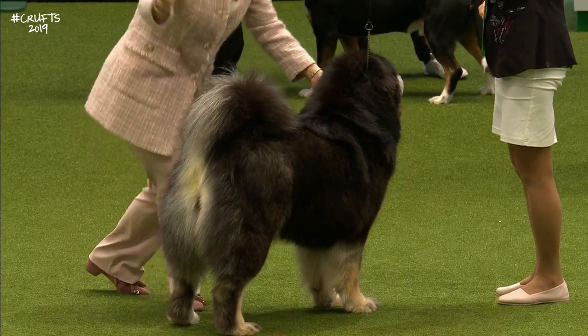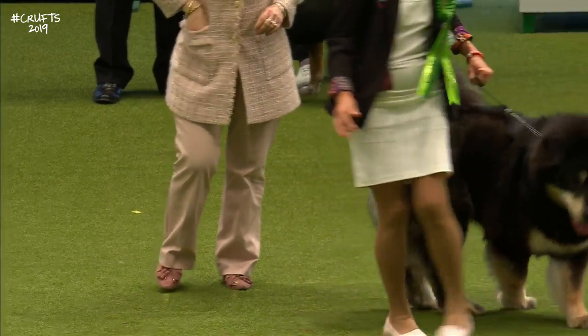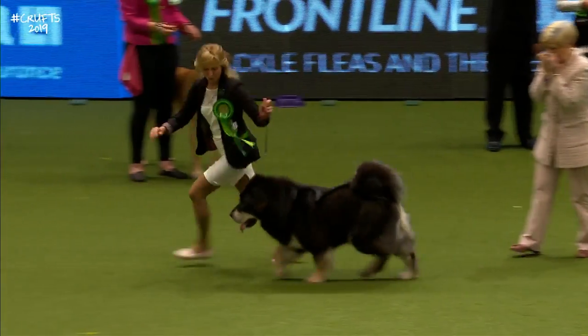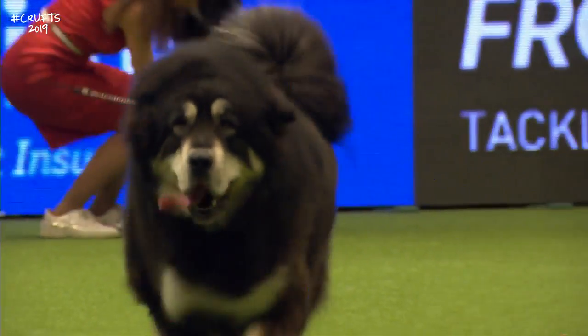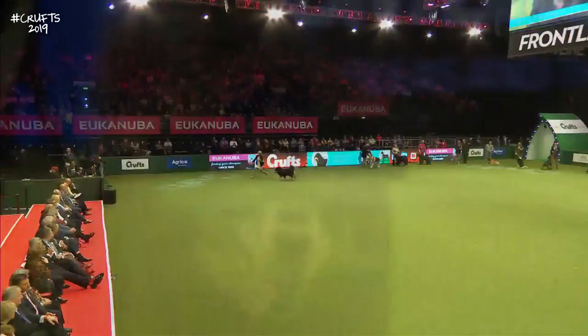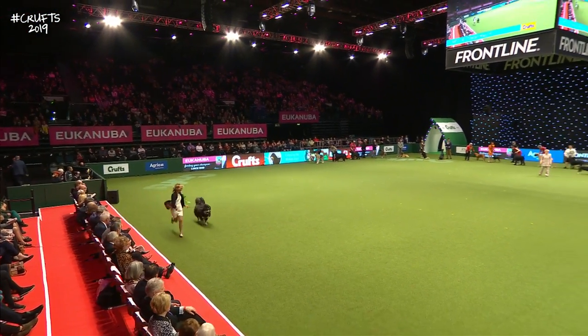Density of coat. And the coat is much more profuse in males than it is in females, isn't it, in this breed? Yeah. They like there to be a good distinction. This one's come from Hungary to compete, a real quality dog. And given to Queen Victoria as a gift. And this is black and gold. They also come in pure gold as well.